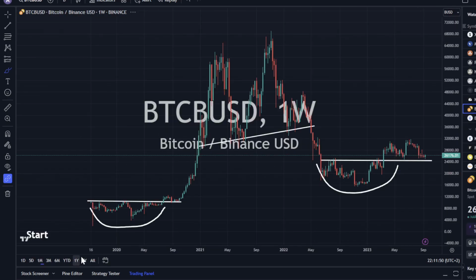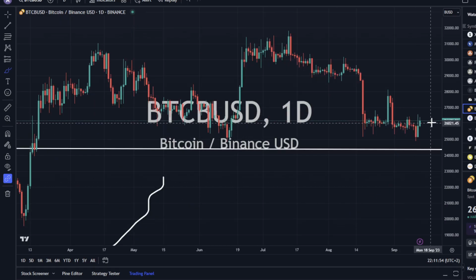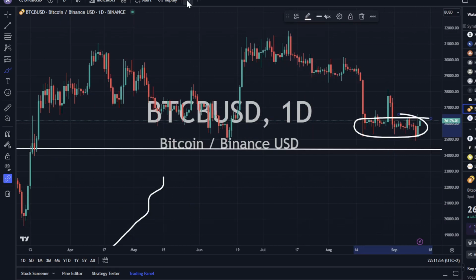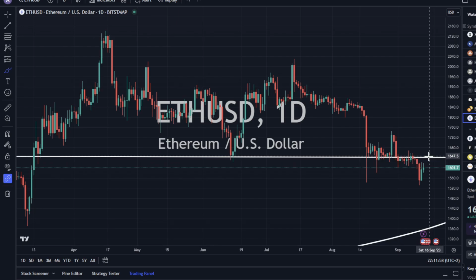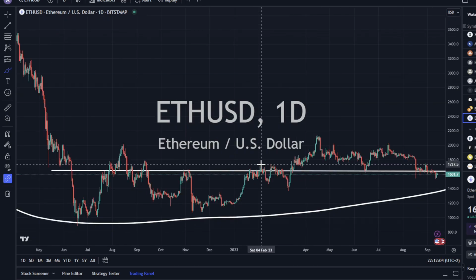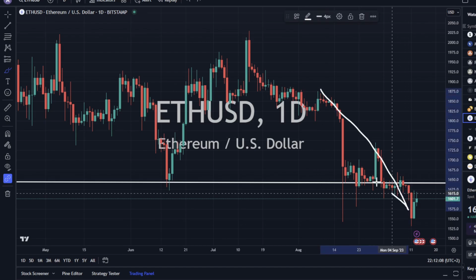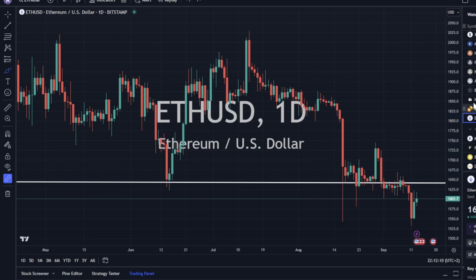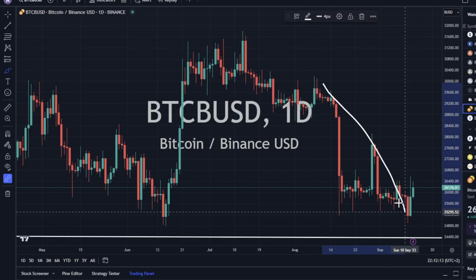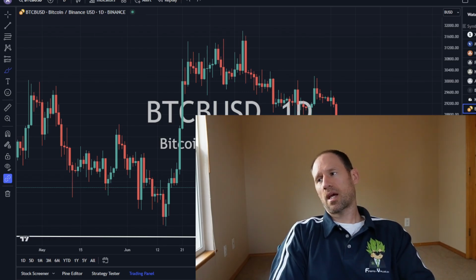Bitcoin up today, looking all right, but again, lots of just back and forth trading here. Same with Ethereum, it's just back and forth, back and forth. I think it highly depends on interest rates and how much money's in the system. That's really what it's going to come down to. Momentum is still to the downside, and I have not seen that change for both of these. So that's what I'm seeing in the markets.